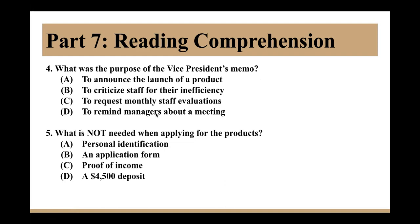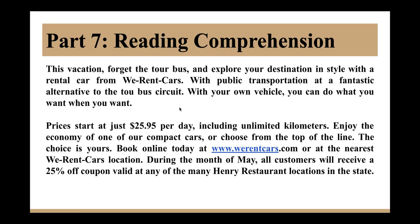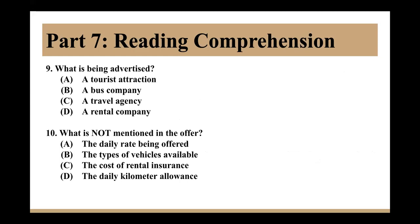Alright, now it's our turn to do homework. You can practice on your own, right? This one is your homework. Just use tip and strategy or even tactic for reading test and then answer this kind of question. Being advertised type of text.